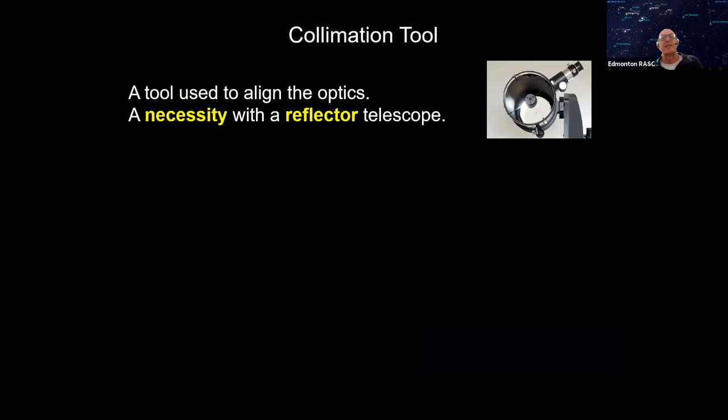Collimation tool is the last accessory. If you're going to buy a reflector, a Newtonian telescope with the mirrors, then you need a collimation tool. It is a necessity with a reflector. If you buy a reflector and it doesn't have one in the box, then you need to buy one. A good reflector will come with one of these to allow you to go through a little quick process to align the optics in it.